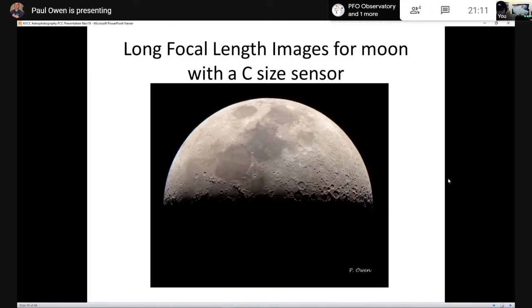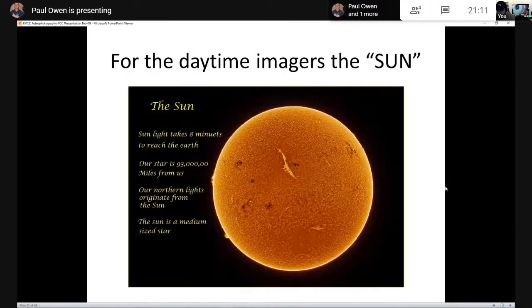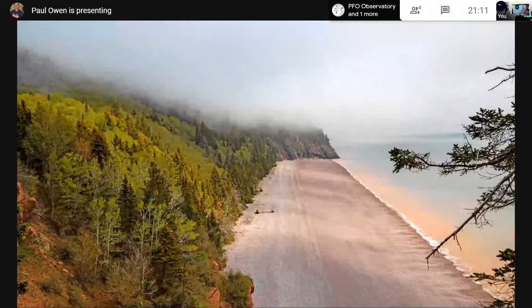This is just a bunch of blur, we won't even get into this stuff. And then that's the sun. That's what I want to show you on a slideshow. I did want to take a time and show you one other thing.